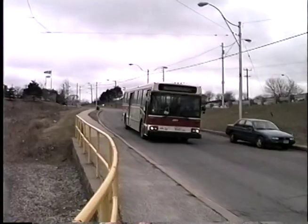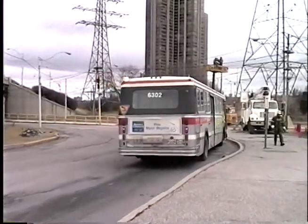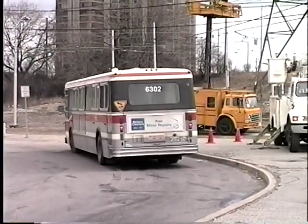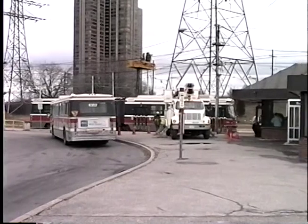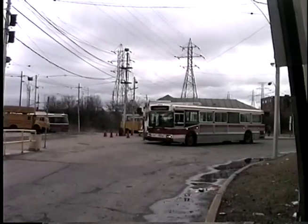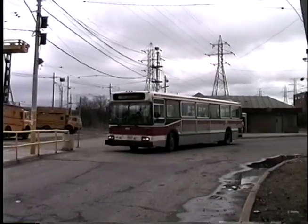The other odd feature of this order and subsequent orders of these buses were the small rear taillight clusters. The lights were very hard to see and did not give off much illumination at night. Other properties were quick to replace them with more conventional bus taillights. Later, the TTC did retrofit them. 6302 is seen in the Humber Loop in service on Route 66.